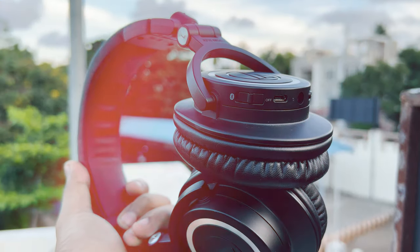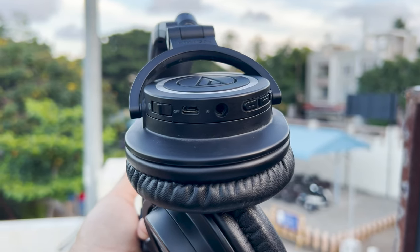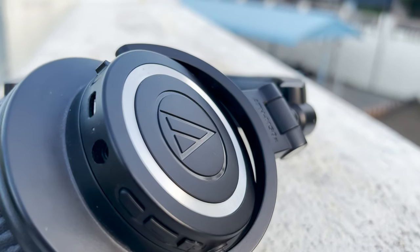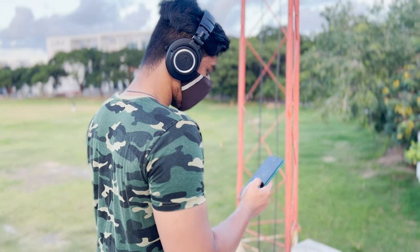On the sides, it comes with a Bluetooth toggle switch, a micro USB charging port, a headphone jack, and volume control keys which can be used as media playback buttons. It comes with oval-shaped super plush ear cups that have no issues with long headphone sessions.